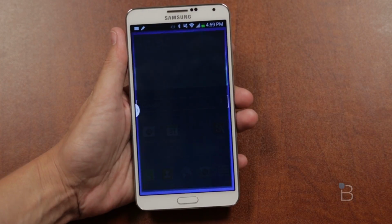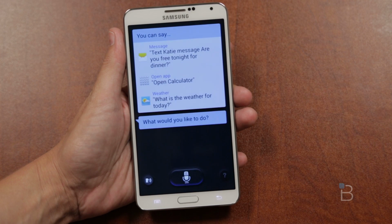I do like the shortcuts and the pull down, and the eye tracking is kind of neat, but for every awesome feature that they added here, there's one that really makes you scratch your head. Like, Samsung, what? Like S Voice. Why have that when Google Search is arguably the best digital assistant around? And it's not an app you can just ignore.